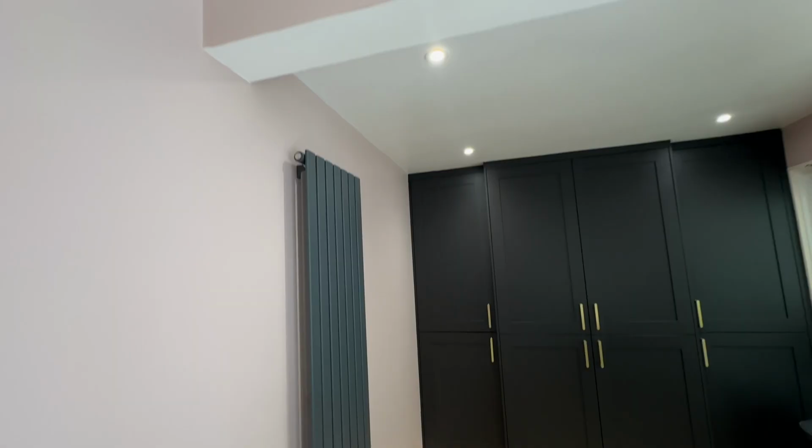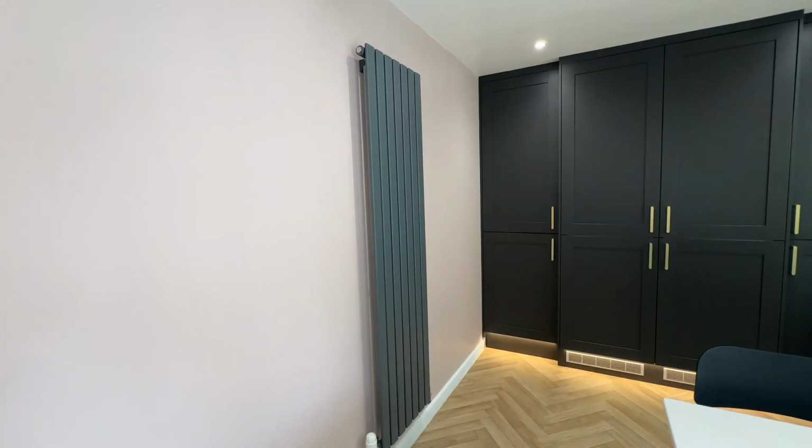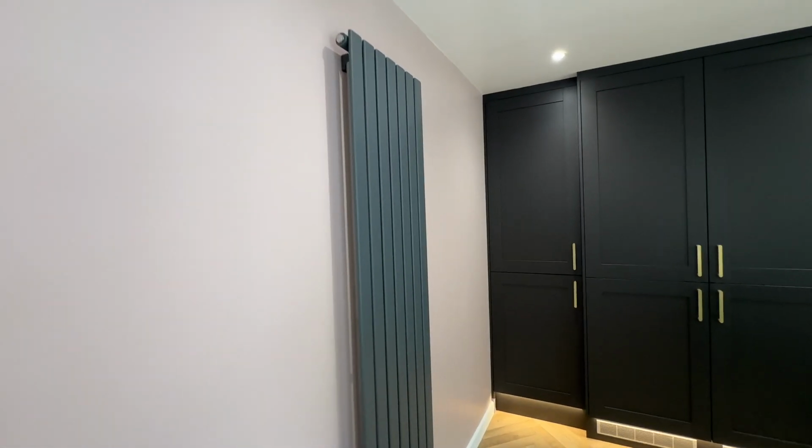And what else have we got? This radiator, I just always wanted one of these radiators, is my pride and joy. And it makes me very happy every time I look at it.